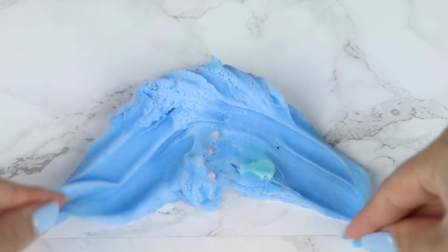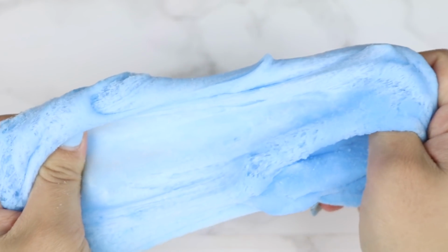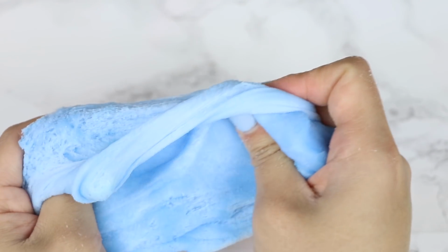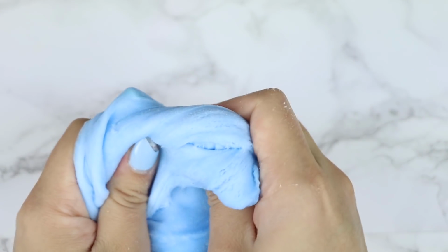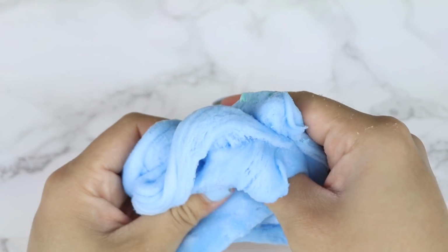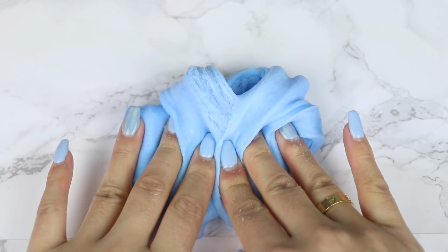It doesn't drizzle like a cloud slime, but there's definitely instant snow in this slime because there is a lot of fallout, which you will expect with cloud slimes, but I feel like this one was a little bit excessive. I'm not sure if this slime is supposed to be scented, but it does have a subtle sweet scent that smells good. This was a decent slime.